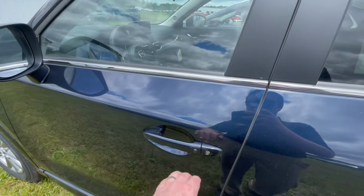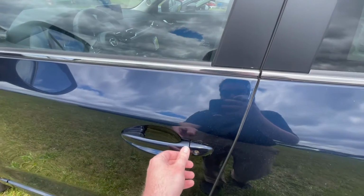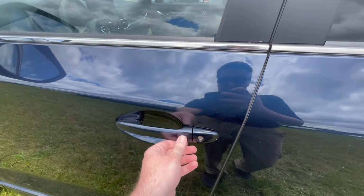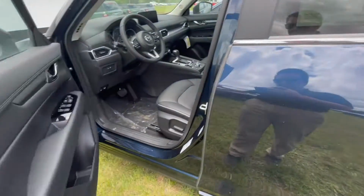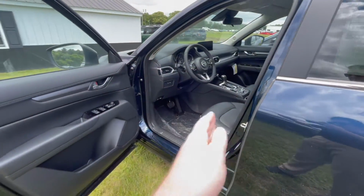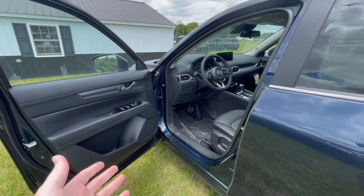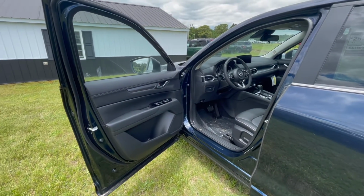So super nice. Now, coming over to the vehicle, I have the key in my pocket. I can press this button on the CX-5 and lock the door. Now, if I want to unlock it, I just press the button again and I get right in, and it does bring me into this really, really nice interior. And this is where the CX-5 shines a little bit over that CX-50, especially in this Select trim level.